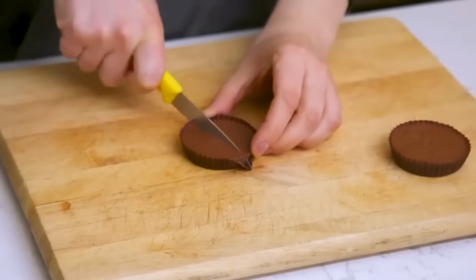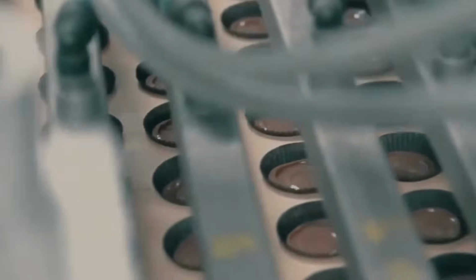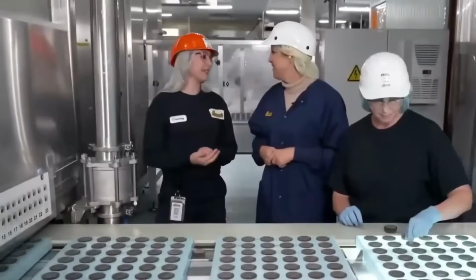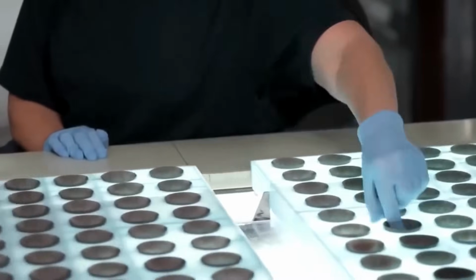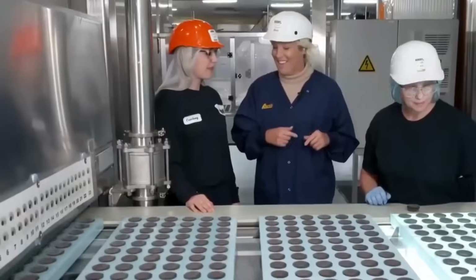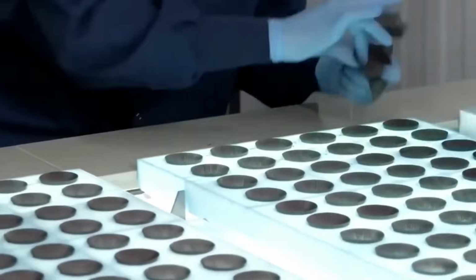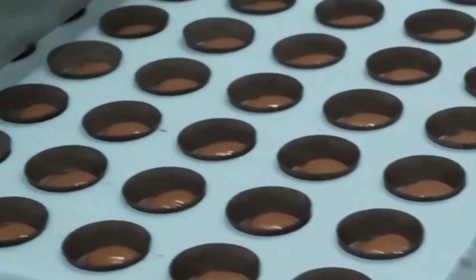clean snap when broken. The first step in forming the Reese's cup is lining the signature brown paper cup mold with chocolate. The production line is fed with pre-formed paper cups stored in large reels or stacked columns that are automatically dispensed onto a high-speed conveyor. These paper cups are food-grade, waxed, or coated with a thin moisture barrier and shaped precisely to hold their structure during and after chocolate deposition.